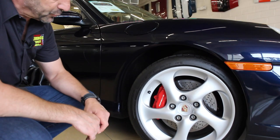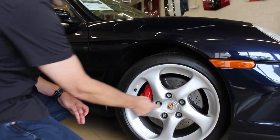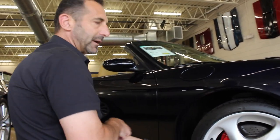These are the turbo twist wheels with the colored caps. These are all little options, believe it or not. This colored caps and a couple other things on here. This car is loaded up with options, but these little tiny things are what make for a different car. That's why I get so excited about them.